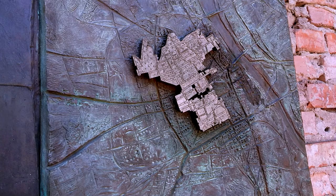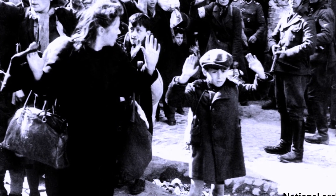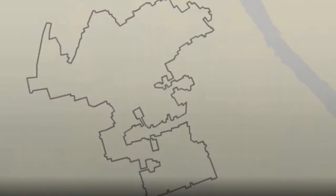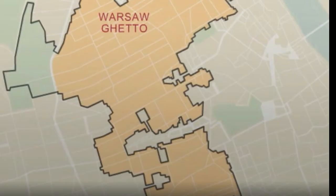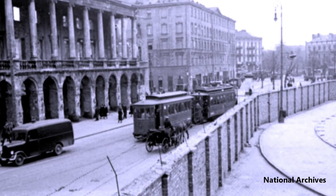Warsaw Ghetto was established by the German authorities in 1940. About 460,000 Jews were imprisoned in the ghetto. Ghetto Wall was built 11 miles around Jewish quarter. It was 9.8 feet high and topped with barbed wire. If anyone tried to escape, they would be shot on sight.